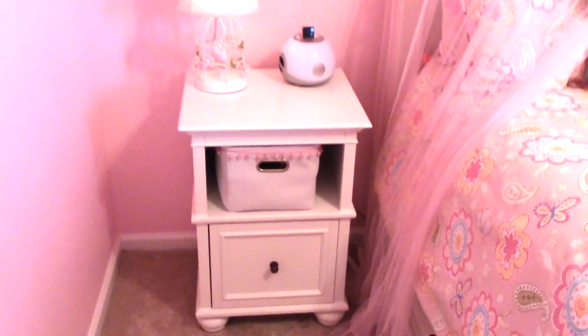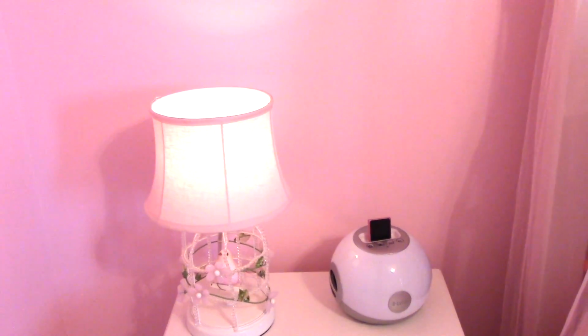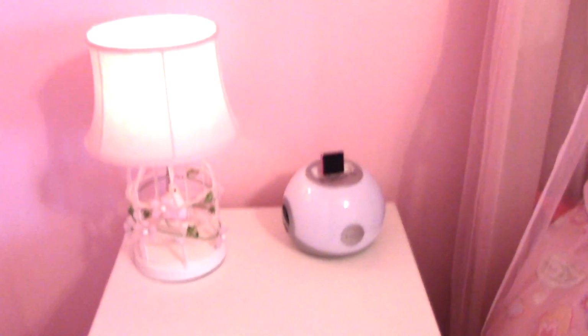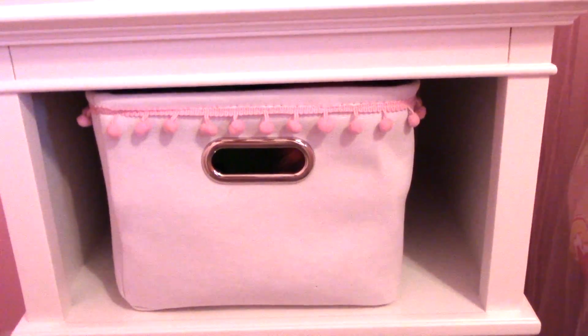And then her nightstand, which is the same collection as the bed and the dresser. We have the same lamp that we had before, which is from Pottery Barn Kids, I believe. Her iPod and docking station. This nightstand's kind of strange because it doesn't really have a drawer at the top. It's got one big drawer at the bottom and then a cubby hole.